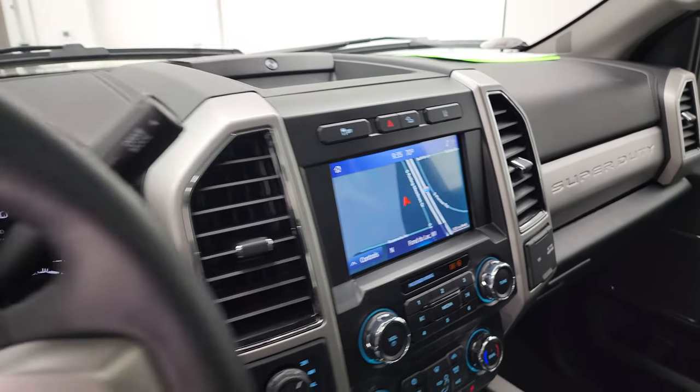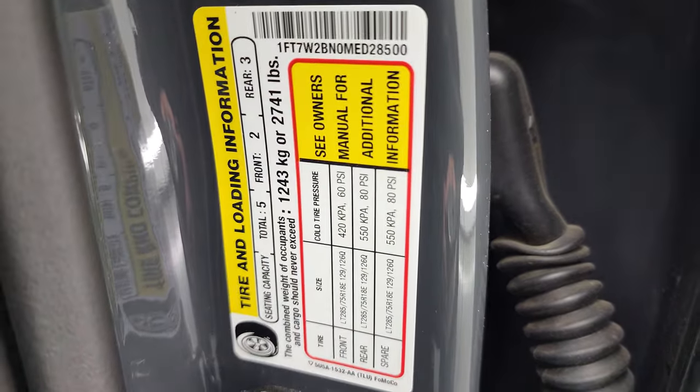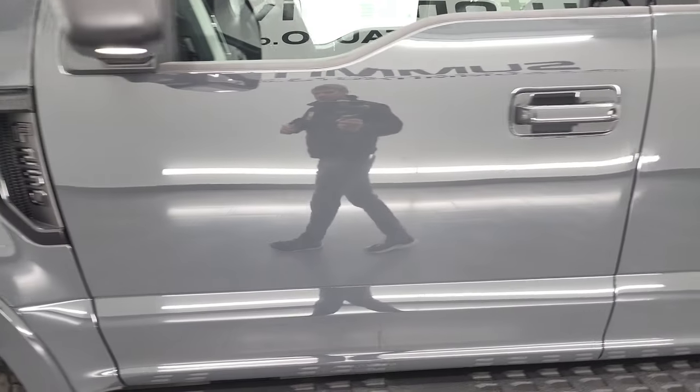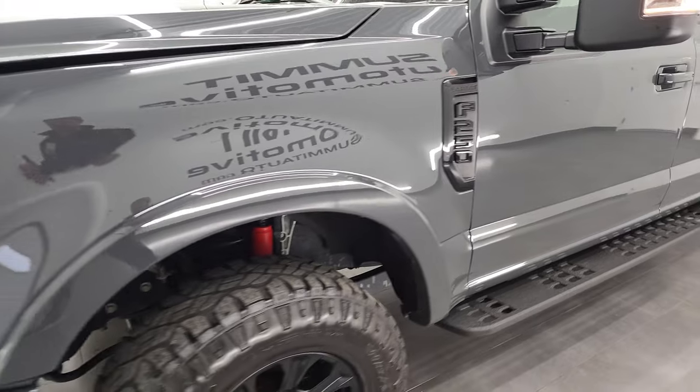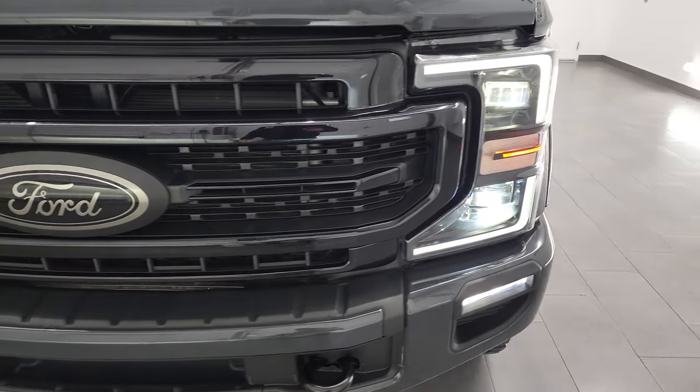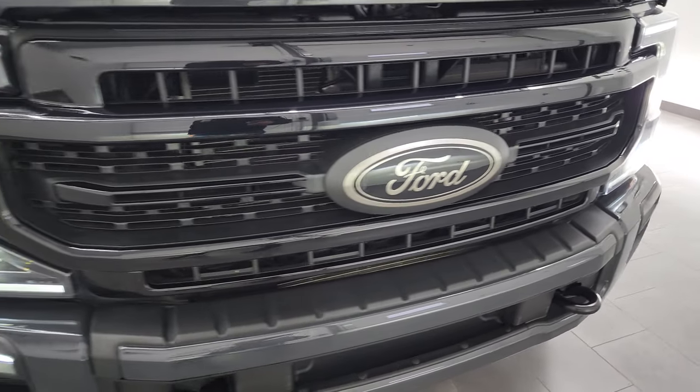All right, let me get all the lights on here. Take a look under the hood. Also, I'll show you the tire and loading information sticker, as well as the VIN sticker. Everybody always wants to see those. And I would personally like to thank you for checking out the video today, and hopefully from this HD video, you've been able to verify the quality and condition of this truck all the way around, inside and out.